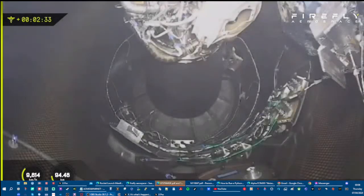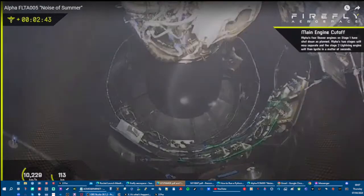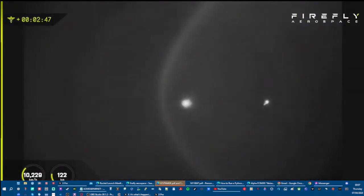Look at that. Stage separation. Stage 2 ignition. Chamber pressure looks nominal.